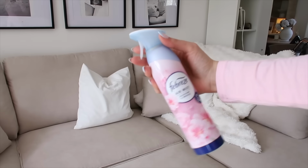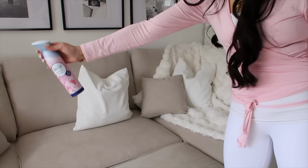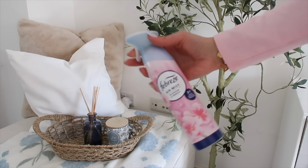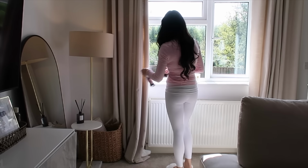This Febreze Air Mist is so nice, and it's just so spring. When you spray it on your furniture afterwards, oh my god, it smells incredible. So I like to do it on the sofa, the cushions, the curtains. Sometimes I do it on the stairs as well, so when people come round, they get a whiff of it. It's so nice.